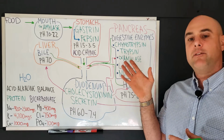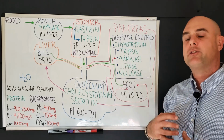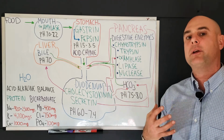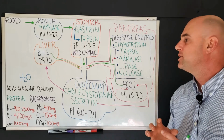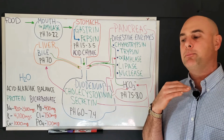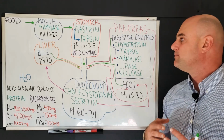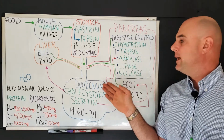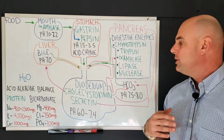So we have the alpha amylase that's already breaking down the complex carbohydrates, we have the pepsin that's starting to break down our proteins, and as a consequence, we have something called an acid chyme. It's this partially broken down, partially digested slurry. When this acid chyme bounces back into the bottom of the esophagus, that's the experience of heartburn. Anyways, this acid chyme gets dumped down into the small intestine. The beginning of the small intestine is actually called the duodenum.